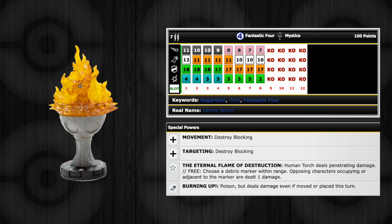This character is very, very powerful, but it looks incredible as well. So they've really done well here. I know I see a lot of bashing online sometimes for WizKids, but they've knocked this out of the park, and I would love to see more of this with more characters. They've done an amazing job.